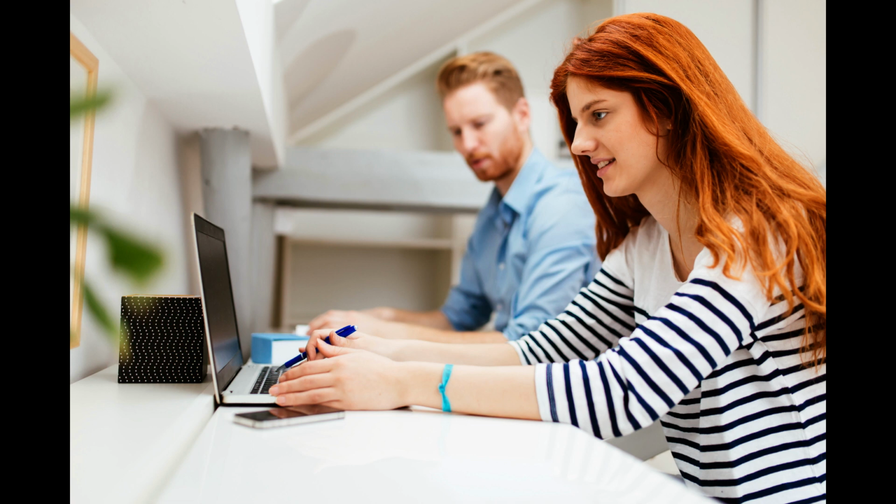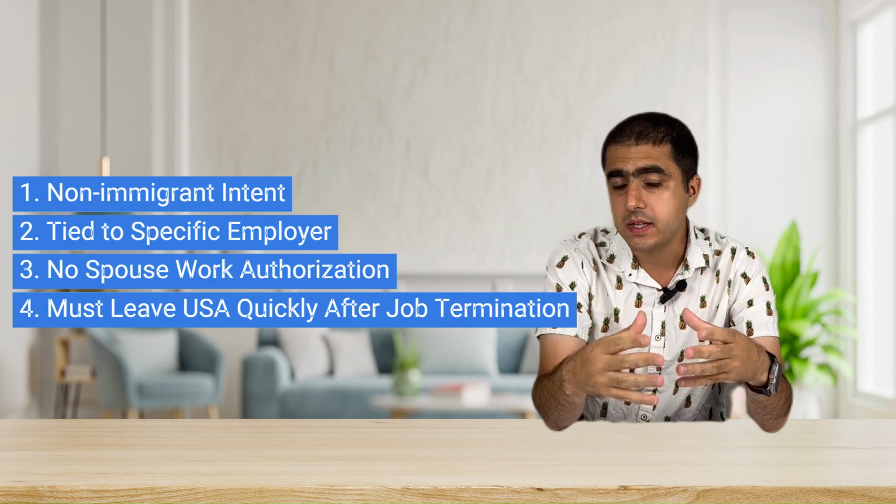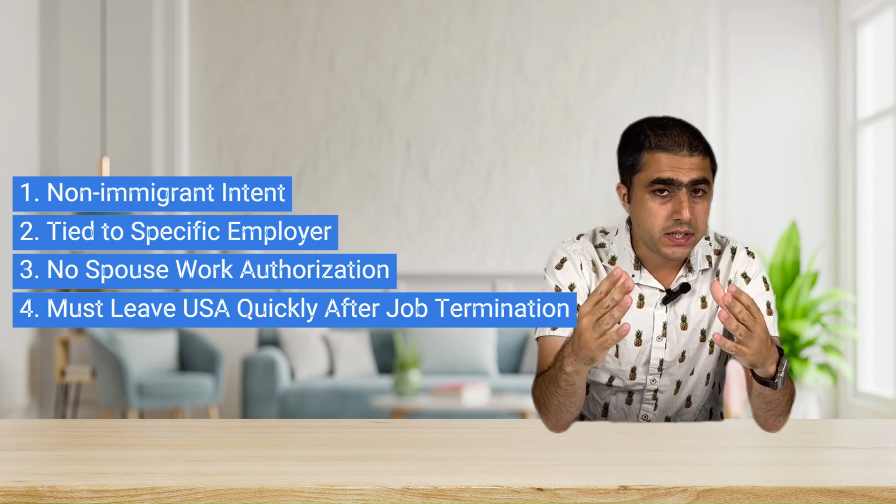Third is that your spouse does not have work authorization when you're on a TN visa. The spouse can study in the US but cannot work. If the spouse wants to work in the US, they have to apply for a TN visa themselves. Fourth is that if you are on a TN visa and you lose your job, you have to leave the US shortly.